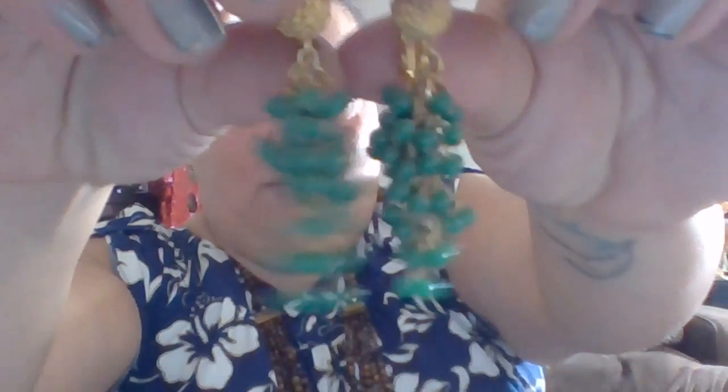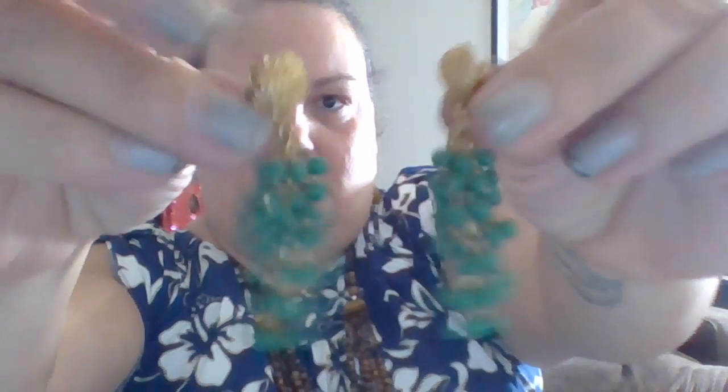These look like old Japan or Korean, probably 50s, maybe 40s costume. I think the beads aren't even glass. I think there's some sort of resin or something. Hairy. I'm almost at 30 minutes.